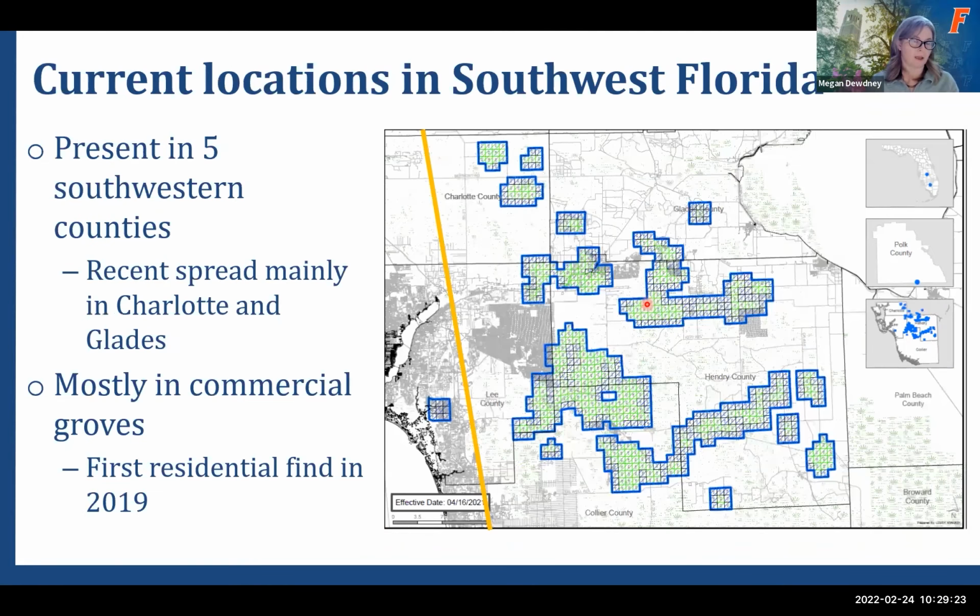Now we're into the current, this is the most current map available from FDACS. These are the current locations in Southwest Florida, and you can see now we're into 5 counties. We had an intensification on the eastern edge of Lee. This is our residential area that it has been found in. And then you can see up in northern Lee, and then it's crossed the Caloosahatchee into Charlotte County first. And it's intensified in Charlotte over the last few years in these regions, and then into Glades County.